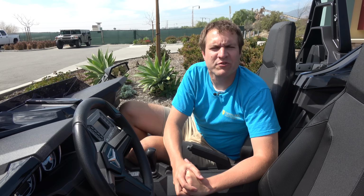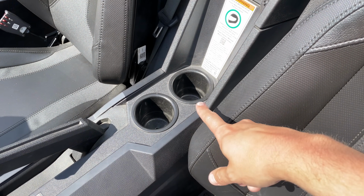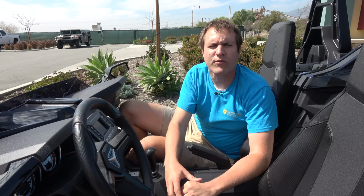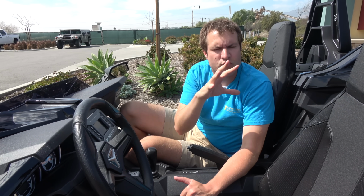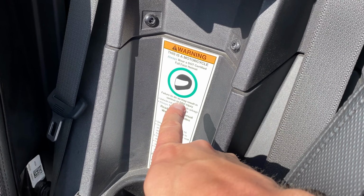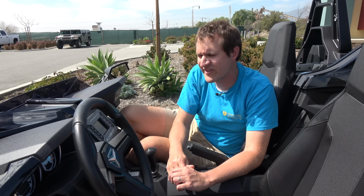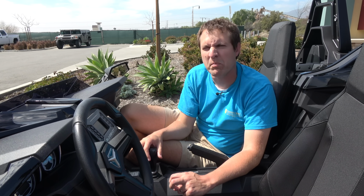And next up, another interesting item in this center console area, you have cup holders. And not just 1, but 2, plural, cup holders, so you can drive around with a nice little beverage as you drive your Slingshot. They've really thought of all the stuff that truly matters. Strangely though, there is a warning label that says you need to wear a full helmet while driving this vehicle. You can clearly see there's even an image of what the helmet should look like. When you're wearing one of those, you can't easily drink. So why include cup holders? I think Polaris realizes most people are gonna ignore that whole helmet thing.